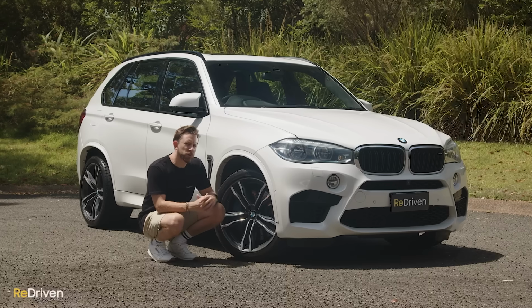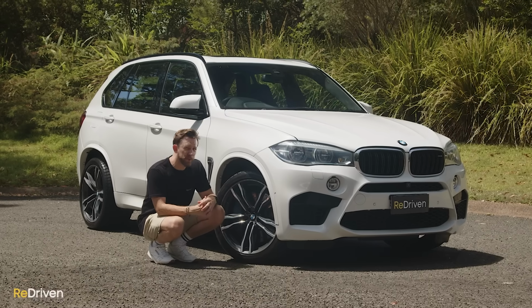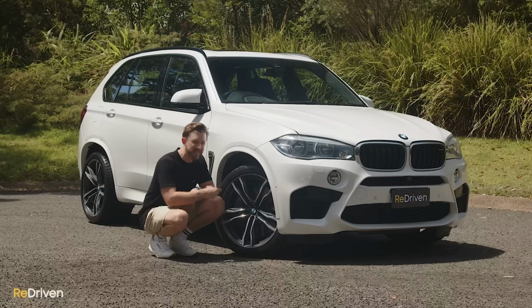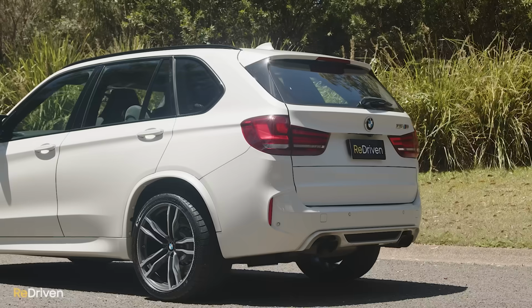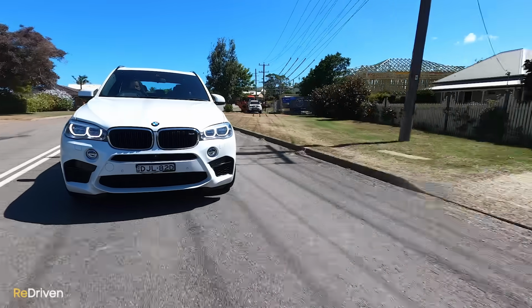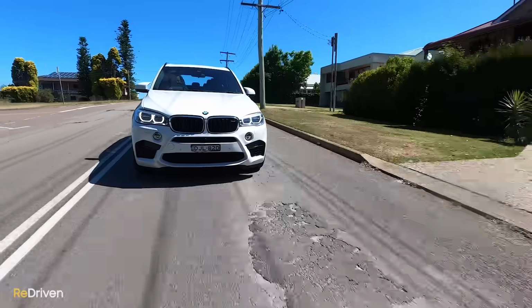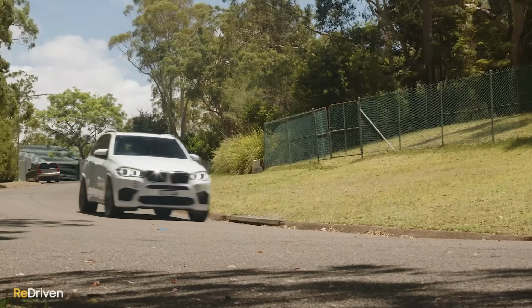But going fast in a straight line gets pretty boring pretty quickly, so BMW's M division also sorted the suspension and brakes. These things are huge. The corners are beaten into submission thanks to an M-tuned xDrive all-wheel drive system, super sticky tyres, performance-tuned suspension, and BMW's dynamic performance control systems.